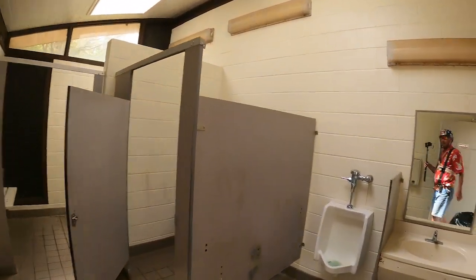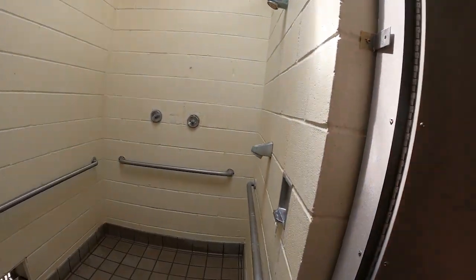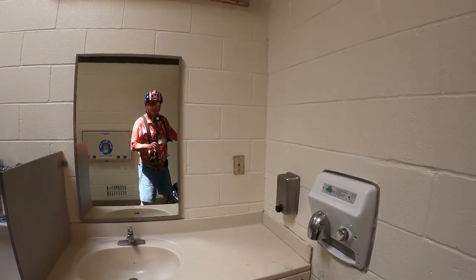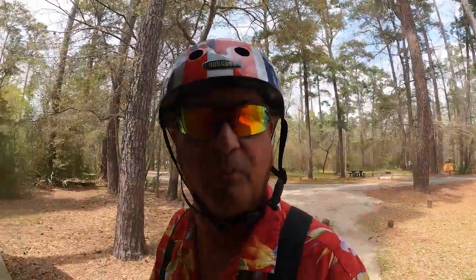There's a dumpster, there's a place to fish, there's tons of hiking trails, and most important is the hot showers. There are two restroom facilities. So you get a flushing toilet and a hot shower. If you need to charge your phone, there is a 110 socket in the restroom. All right, let's go see some more stuff.